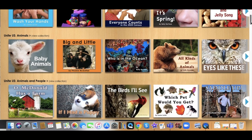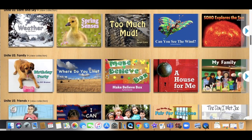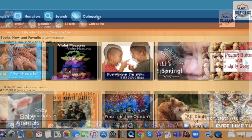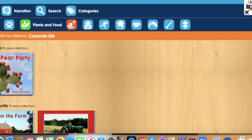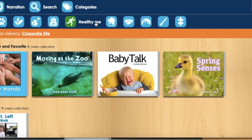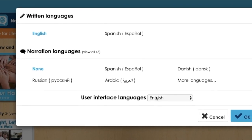Unite for Literacy gives people access to an abundance of books that celebrate their languages and cultures and cultivate a lifelong love of reading, expanding the home library for daily use and exposure. I have been impressed by this accessible and colorful website that presents easy-to-read virtual materials in English and in Spanish, in a variety of fun categories, and narration in tons of languages. Let me point out that, if needed, the interface is accessible in English or Spanish.